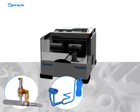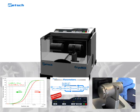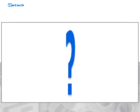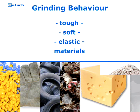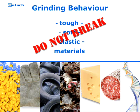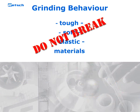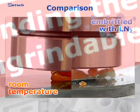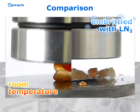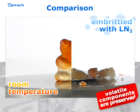But before we explain the technology and the outstanding advantages of the cryomill, we will demonstrate why cryogenic grinding is sometimes the only appropriate solution for comminuting a particular sample material. Samples which are tough, soft, or elastic are difficult or even impossible to grind at room temperature. They only bend instead of breaking. When liquid nitrogen is introduced to such materials, it cools the whole sample down to -196 degrees Celsius and embrittles its structure, making it break easily. Moreover, volatile components, which could escape when the material gets warm, are preserved.